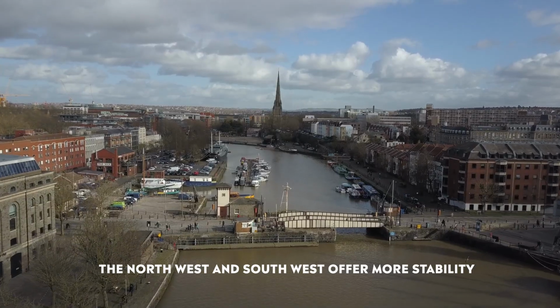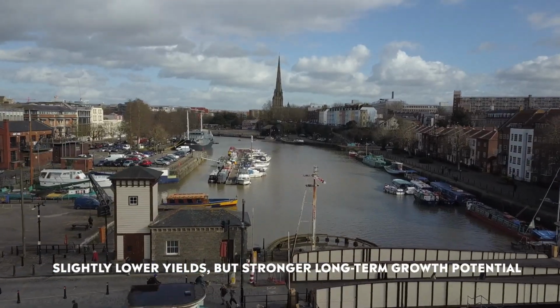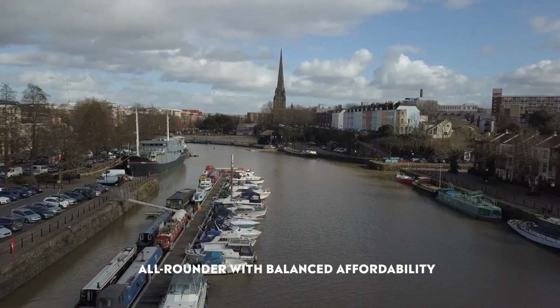The North West and South West offer more stability, slightly lower yields, but stronger long-term growth potential. Yorkshire and the Humber remains a solid all-rounder with balanced affordability.